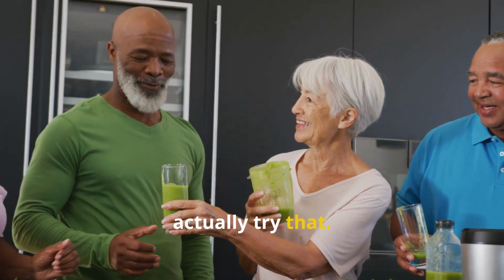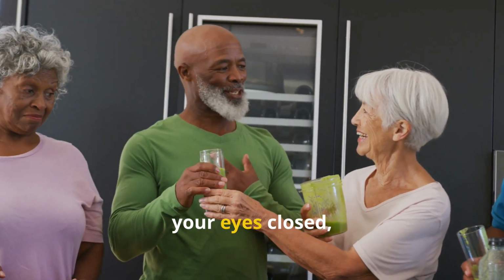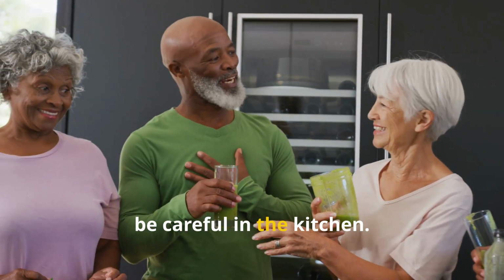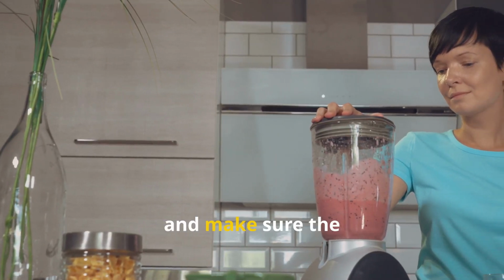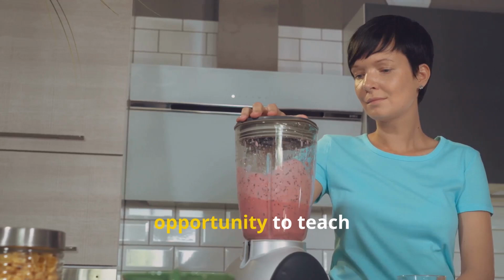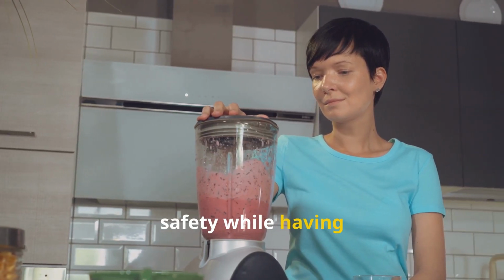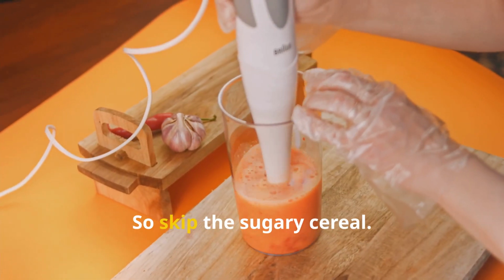Just don't actually try that. Safety first. As tempting as it might be to whip up this smoothie with your eyes closed, always remember to be careful in the kitchen. Use a sharp knife to cut your carrots, handle the blender with care, and make sure the lid is on tight before you start blending. If you're making this with kids, it's a great opportunity to teach them about kitchen safety while having fun together. And hey, a little laughter in the morning is always a good thing.